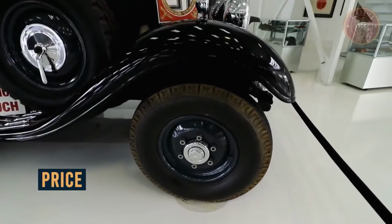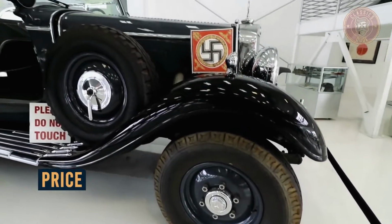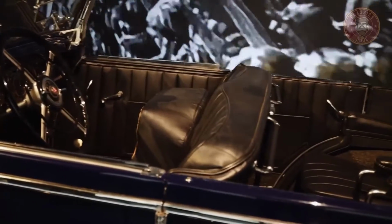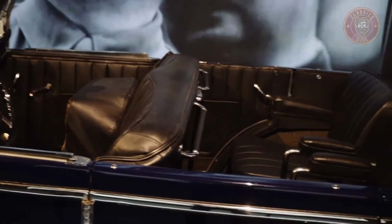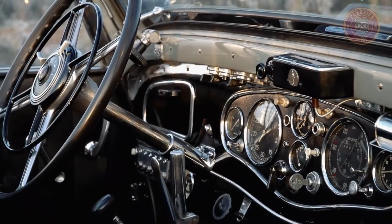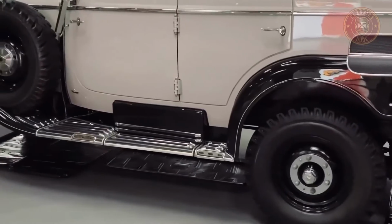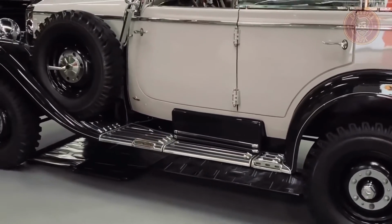The G4 is known to be very expensive. During the period of its production, only a few people could afford it. And they were all wealthy and influential, just like Adolf Hitler, the commander of the entire German soldiers. This convertible at the time of its production cost $3 million.